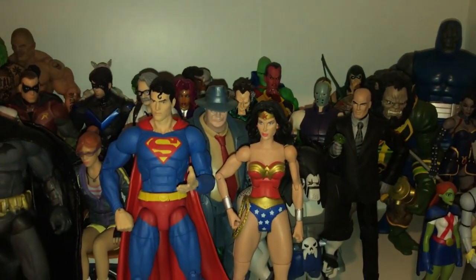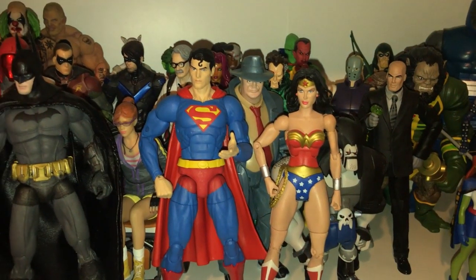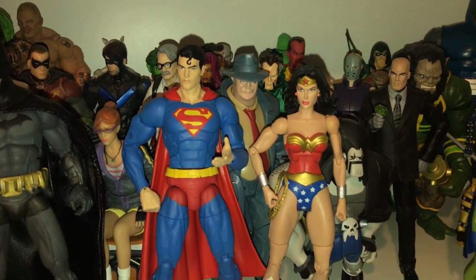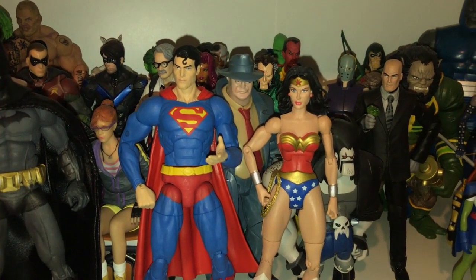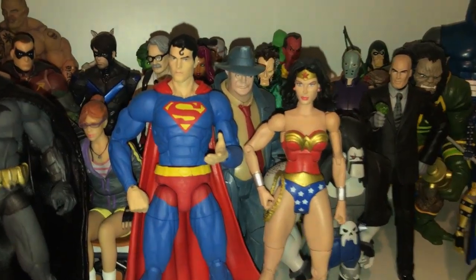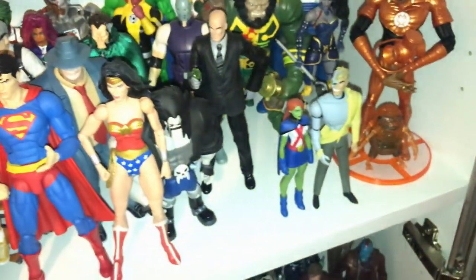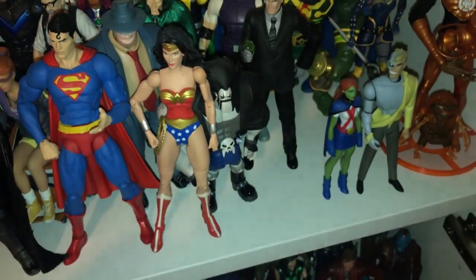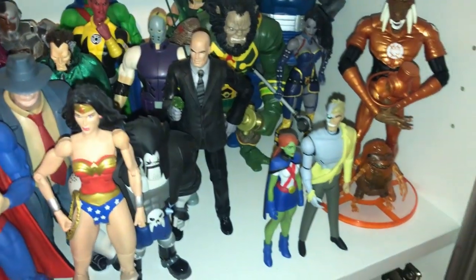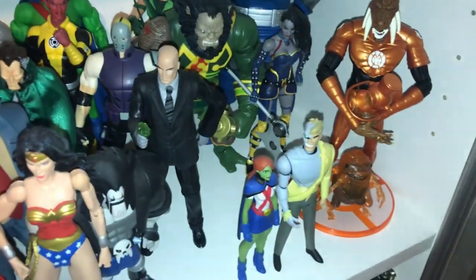We have my animated Harvey Bullock, because they haven't made another Harvey Bullock. And Harvey is sort of a stereotype anyway, like, you know, the typical New York cop. So I just put him here with Gordon so he can have some company. Animated Lobo, just because I love him. I used to have the DC Direct Lobo figure, but I sold him off. I'm just waiting for the Storm Collectibles one now.